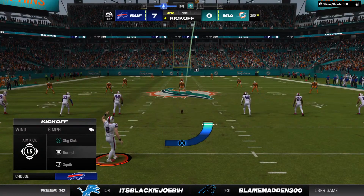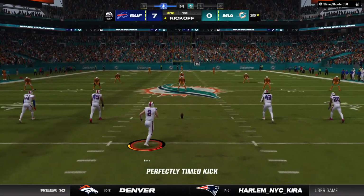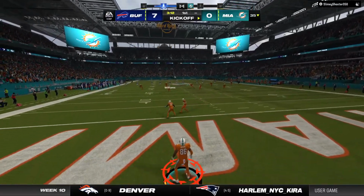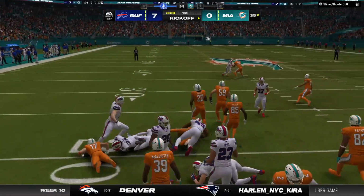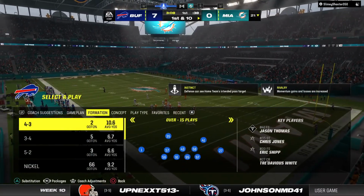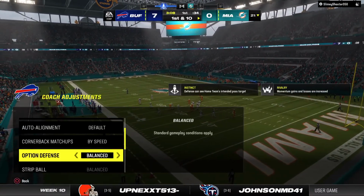Tyler Bass to kick off for Buffalo. After the touchdown, Bass to kick it away. Well, from deep in the end zone, he's going to bring this out. And he'll be dropped at the 21-yard line. So bringing it out of the end zone proves not a good decision. Loses him about 4 yards.